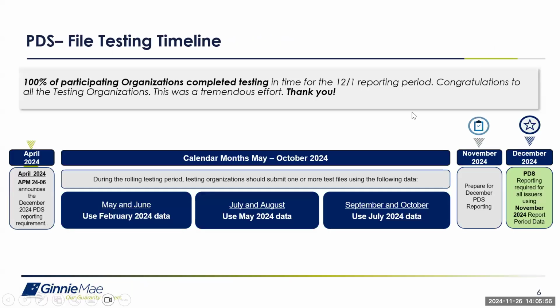In terms of where we're at in our PDS timeline, again, thank you to all of our testing organizations. We worked with dozens of organizations supporting all of the single-family issuers, and every single organization successfully completed their file testing. If you're an issuer that's manually entering your data, you didn't participate in the testing, but that's what the training today and what was provided previously will help cover to make sure everyone's prepared and successful for PDS.